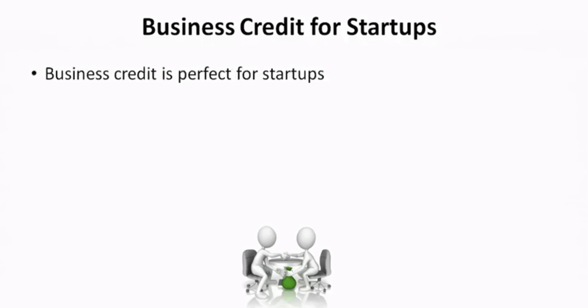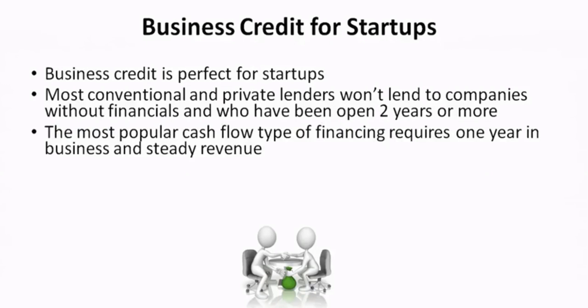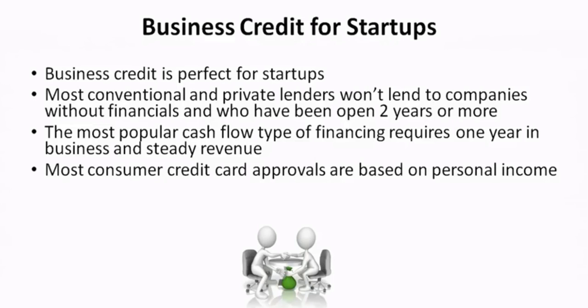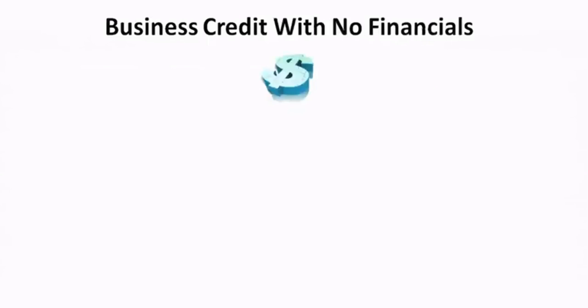Business credit is perfect for startups. Most conventional and private lenders won't lend to companies without financials and who have been open 2 years or more. The most popular cash flow type of financing requires 1 year in business and steady revenue. Most consumer credit card approvals are based on personal income. But with business credit, even a startup can get loads of new credit without any of these items.